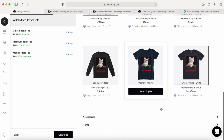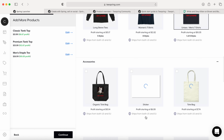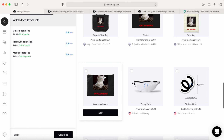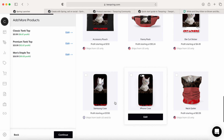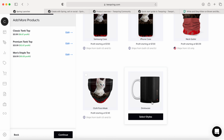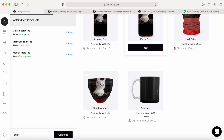So you can choose any of these products, right? You can even choose accessories. See this organic tote bag with your design. It all depends on the design, okay? And see they have iPhone cases, Samsung cases, and face masks and mugs. So everything you add, it will appear here, guys. So go through this.